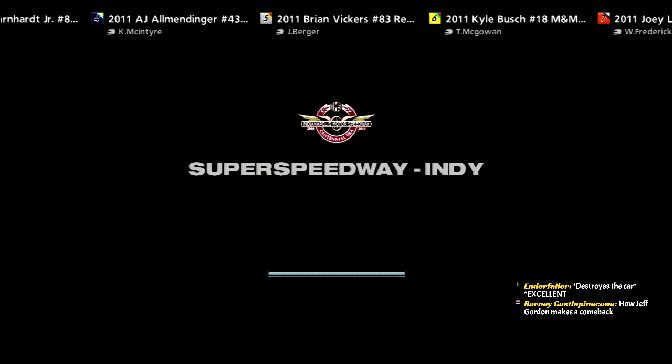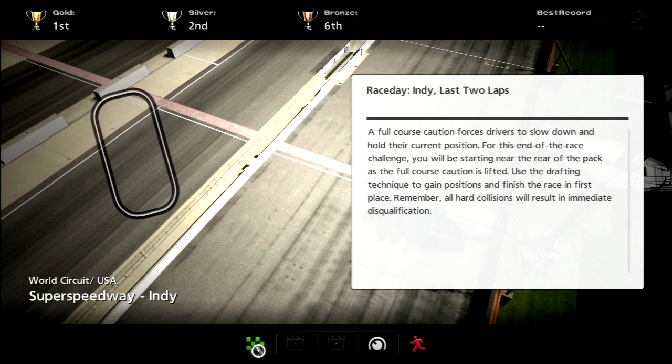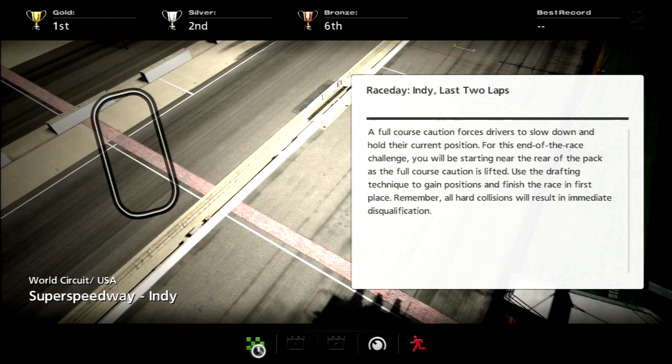So yeah, I guess the whole scenario here is a full course caution forces the drivers to slow down and hold their current position for the end of the race challenge. We're basically doing a green-white checkered here. It's the green-white checkered at the Brickyard 400, and yeah, we're gonna win the race from all the way in the back.